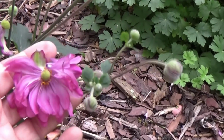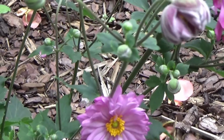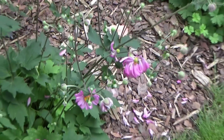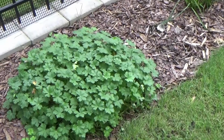Oops, it's kind of a spent flower. I should leave it be. That one might be a little better. It is very pretty. And it has a lot of blooms, and that's great for the late color.